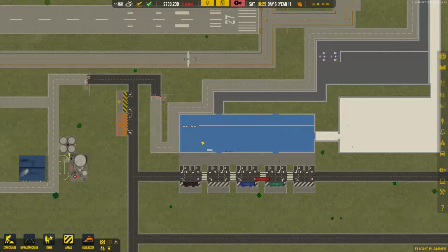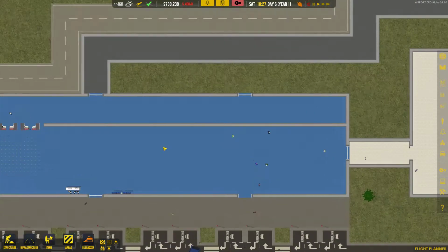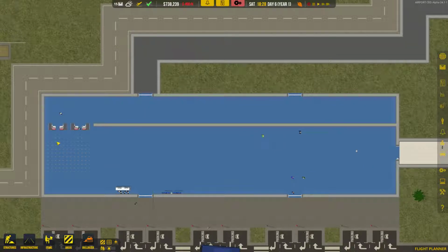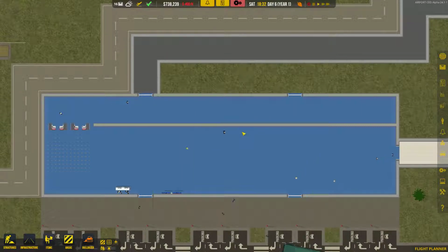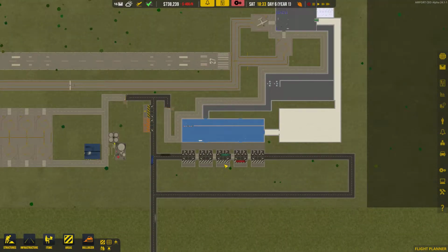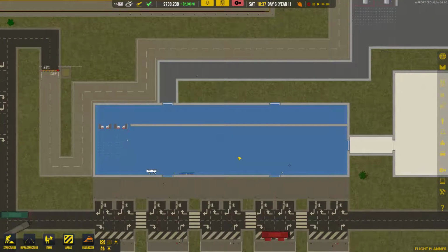Coming down to the commercial part of the airport and the main terminal building, again, skeleton at the moment because it's just the 2 gates. They come into this area here. We've got flights running late. Do you wish to delay the flight by 1 hour? No. Let's get our flight out of here, should be that one, so that we can see what's happening with the next one coming in.